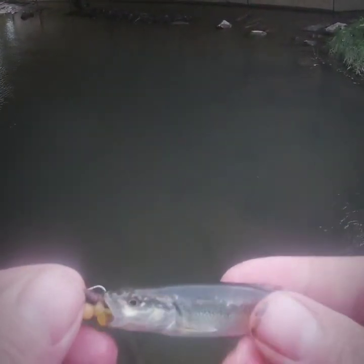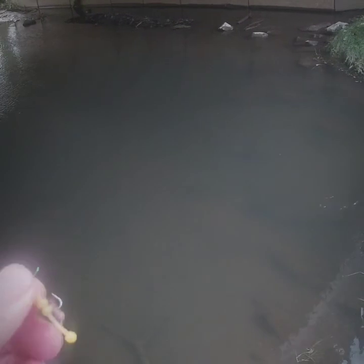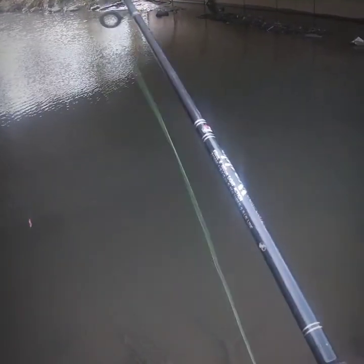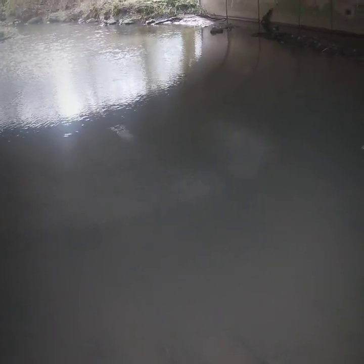Boom. Oh, look at that. That is a crappie minnow right there. A lot of times, that's where I get all my bait fish. I'll clean this spot out, I'd say. Watching the slack. Jerk his face off. Oh, I missed him.